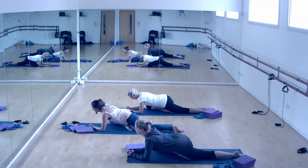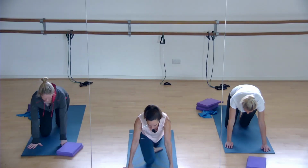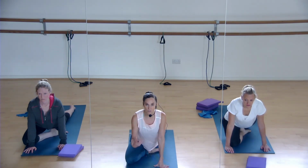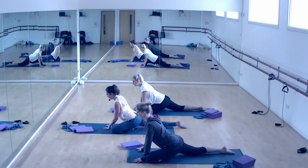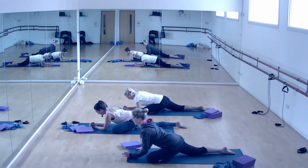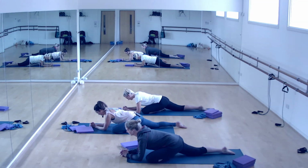And then change sides. The other area that can, particularly in pregnancy, start to feel vulnerable is your knees. So again, if you don't like this stretch, I'm going to show you an alternative, which we'll do right at the very end of the class. So just walk that right leg back. If you're struggling with this right now, just stop and go onto your knees and relax. And then I'll show you an alternative when we stand up.